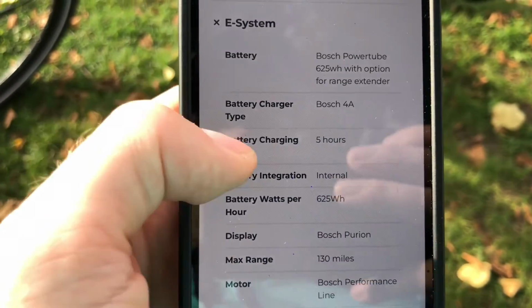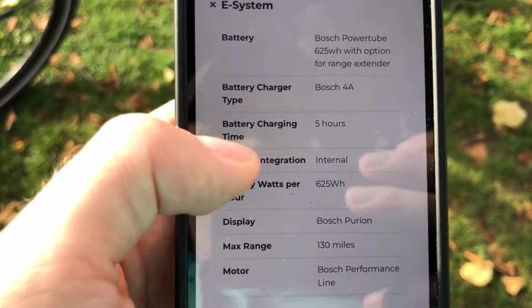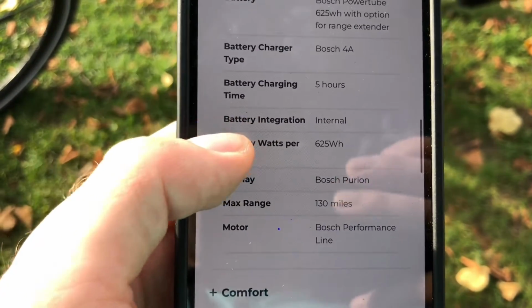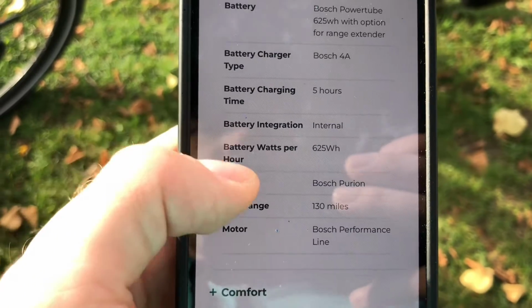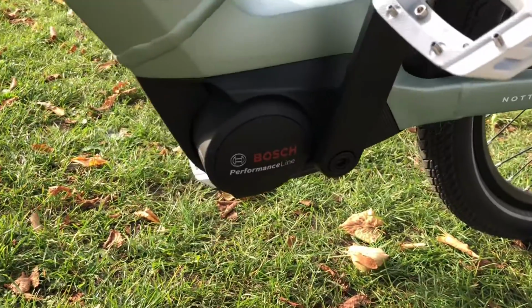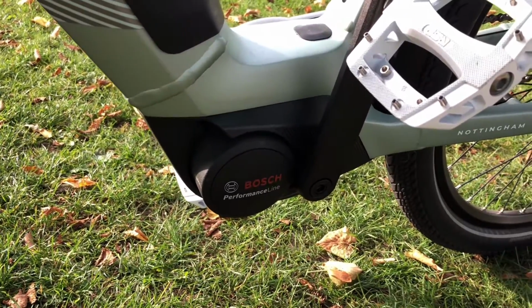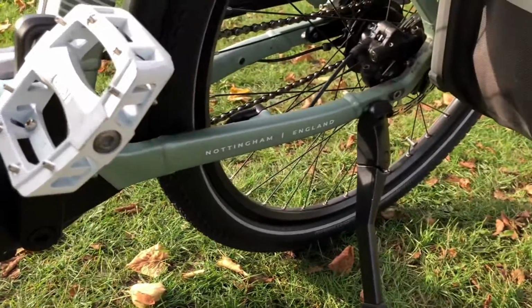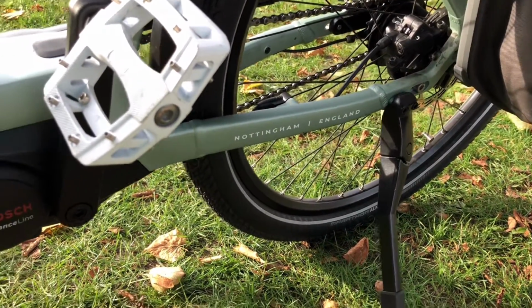Battery charger type is Bosch. Charging time 5 hours. No, that's if you run it down completely. It seems to charge in like 1 or 2 hours when I've done a day's delivering. And it's got the Bosch Performance Line motor there, which is in the crank, which I'll talk about now. There we go, Nottingham, England.